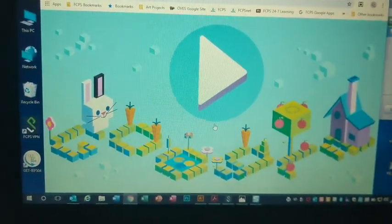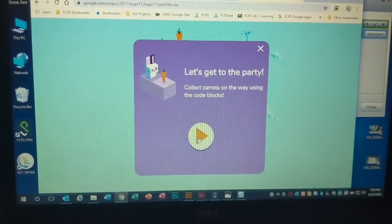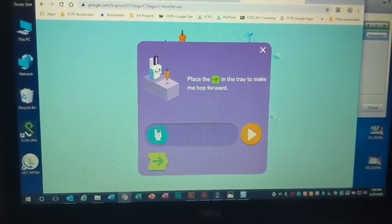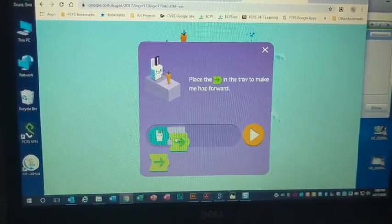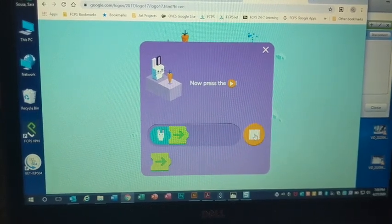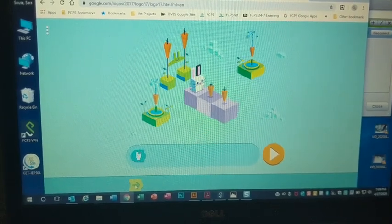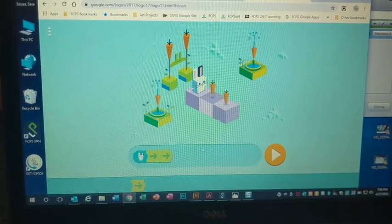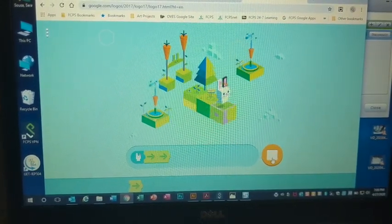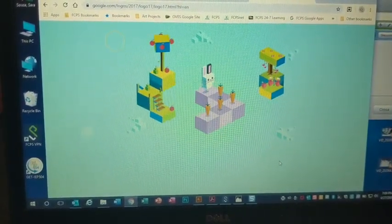Now this one was kind of fun. Collect carrots on the way using the code blocks. Place the arrow in the tray to make me hop forward. Okay. Press the play button. All right, so I see my little arrow button. I'm coding. Hey, we know what this is. Woohoo! We know what coding is. At Oakview, we do lots of coding.